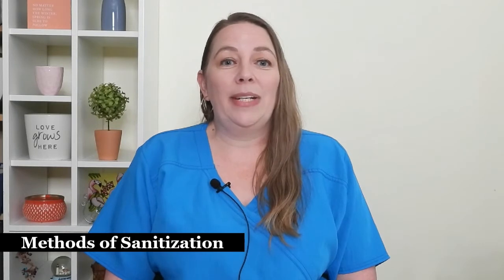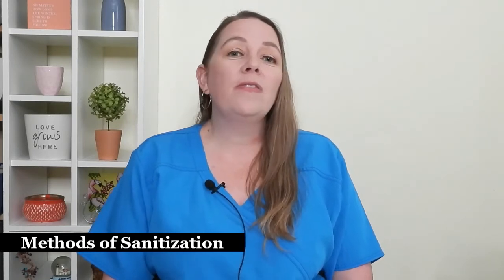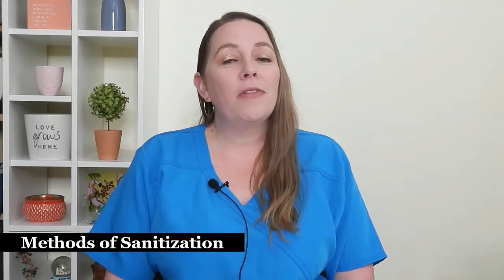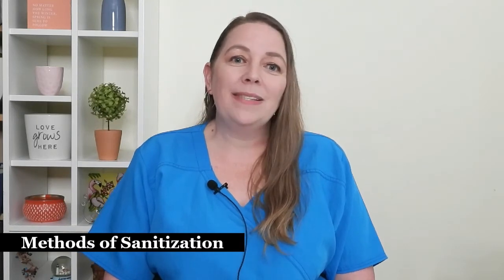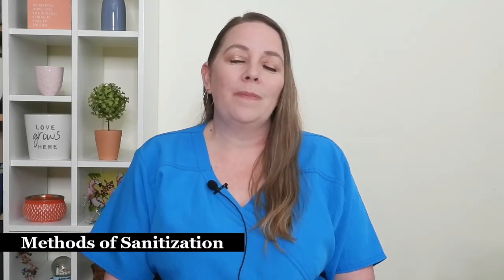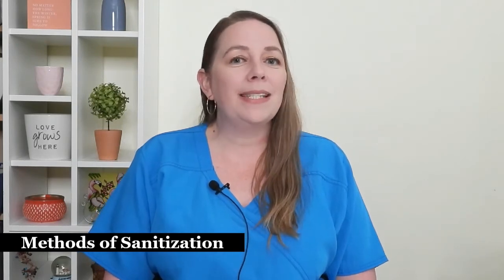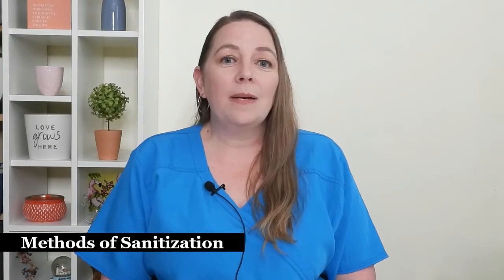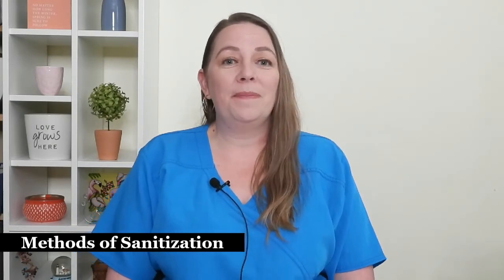Steaming is easy nowadays with ready-made bags designed especially for this on the shelves of your favorite stores. Just throw everything in the bag and follow the directions on it. I love this option for busy parents because it's quick and easy to use. Bleach is my least favorite option because it requires mixing and a lot of hands-on steps. However, if the feeding items can't be sanitized any other way, this may be your only option.